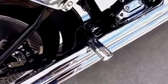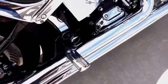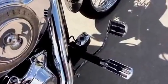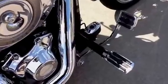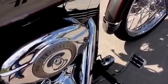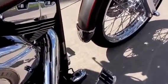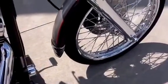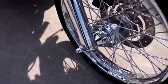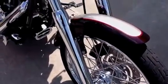Has custom Harley pegs for the rider and the passenger with matching pedals and grips, chrome master cylinder cover for the rear and the front brakes, chrome fender skirt, chrome fork lowers, chrome acorn nuts for the axles, chrome axle spacers, spoked wheels.